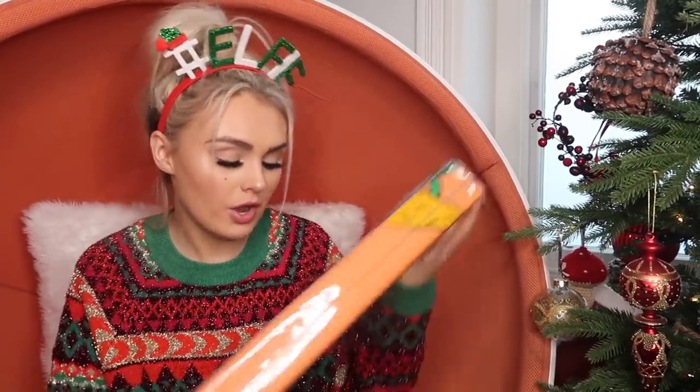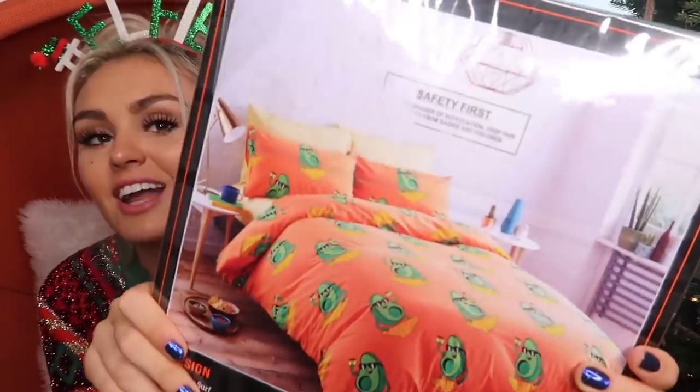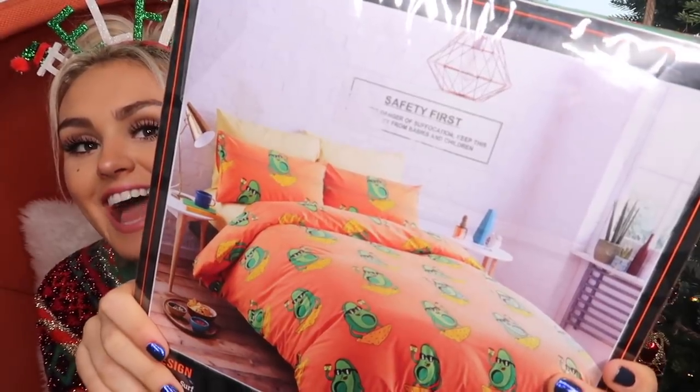Okay, we're gonna move on to another avocado item because I got far too many of them. Avocado bedding. Okay, I can't be the only one that loves avocados so much that they will have bedding of it. I do have some sets from Asda which are fabulous, but I wanted to try out this one because it's just so cute. Okay, I'm gonna go really close so you can see. It's hard because of my ring light, but there we go.